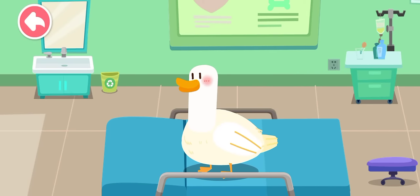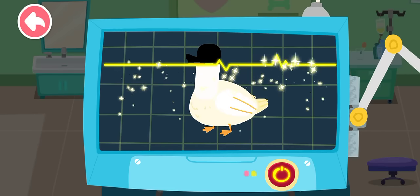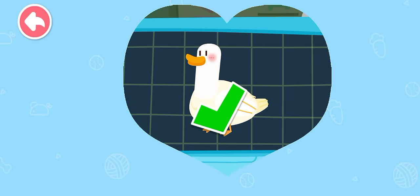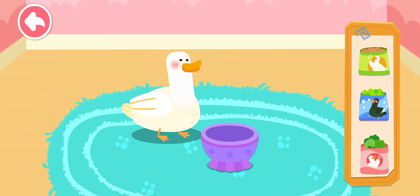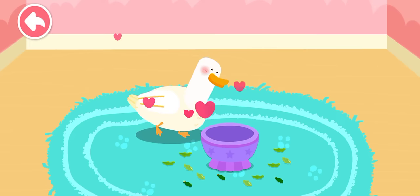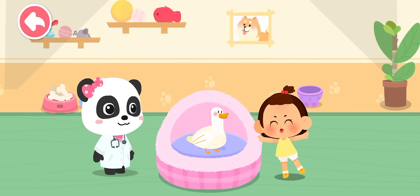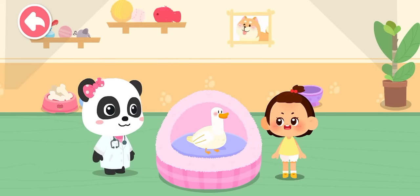Great! The duck is clean and healthy now. The examination is complete. It has regained its health. Let's feed it. Wonderful! It's ready for adoption. It's so adorable! Can I adopt it? Of course! Let's get familiar with it.